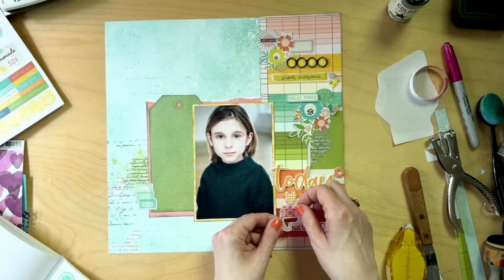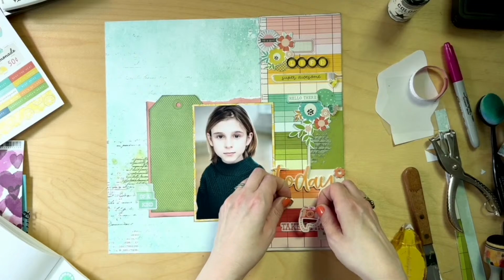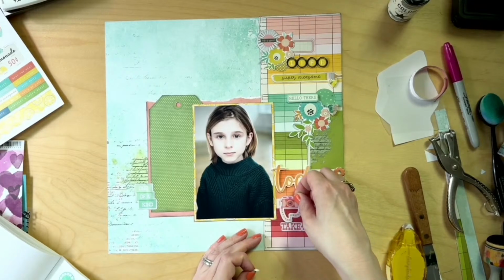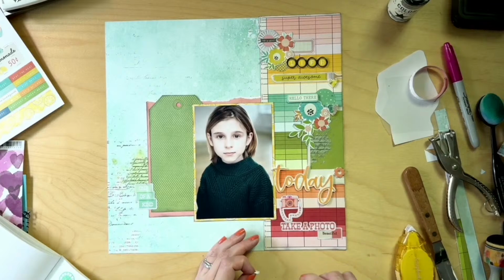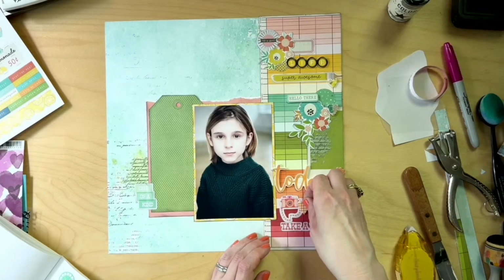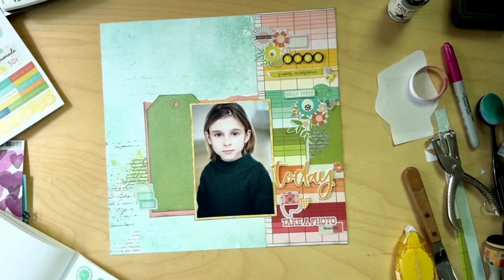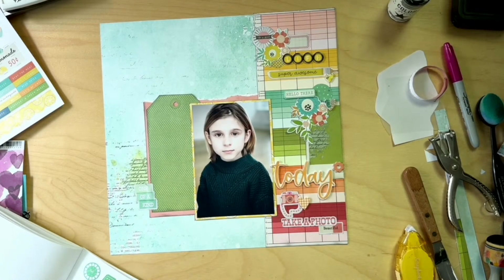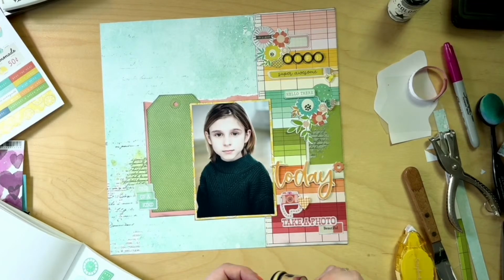Where could you go, little camera? Okay. Yellow Viewmaster.